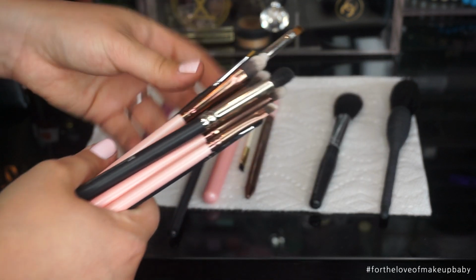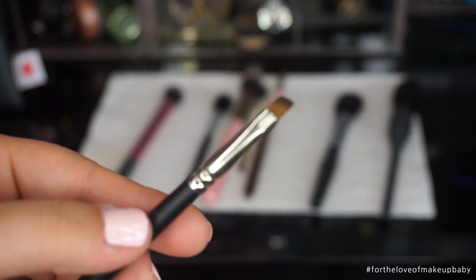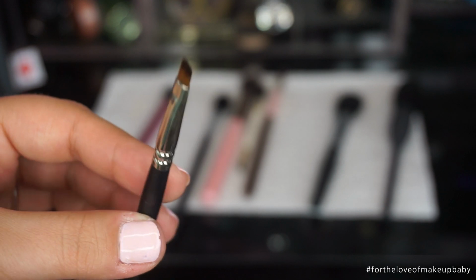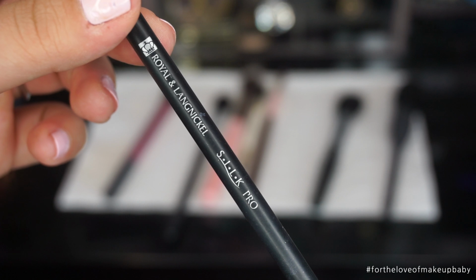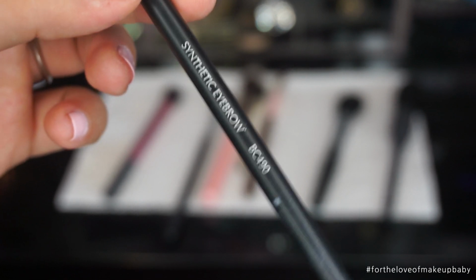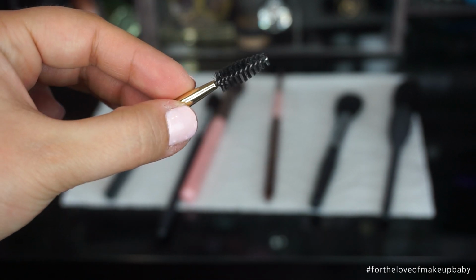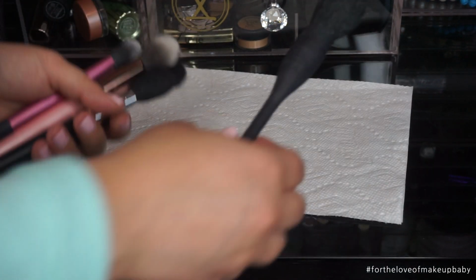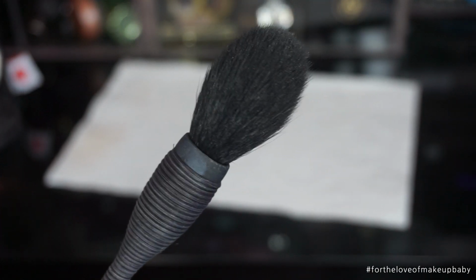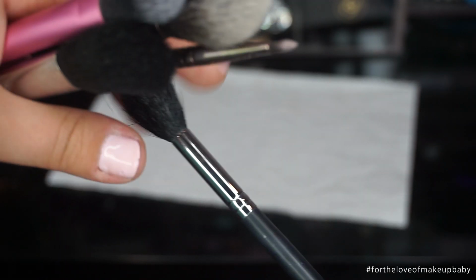Another favorite is actually this Royal and Langnickel eyebrow brush, but I don't use it for eyebrows. I use it for eyeliner and when I really want to get a tight line with eyeshadow right above the eyelashes. Speaking of eyebrow brushes, I use my Tamnova one along with my Tamnova powders. I also always have my Japanesque Komodori brush. This one is the contouring and highlighting one, and I love using it to set the under eyes. I also love using this Morphe M501 for highlighting.